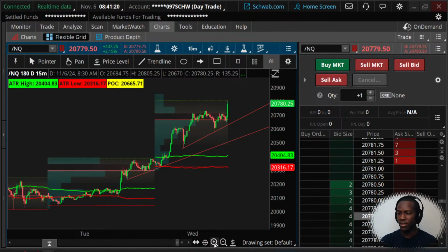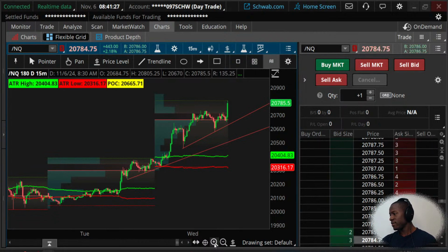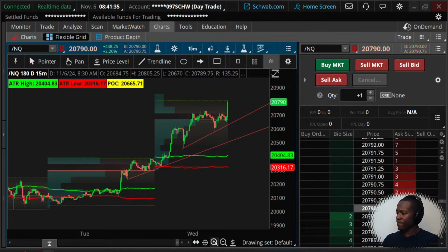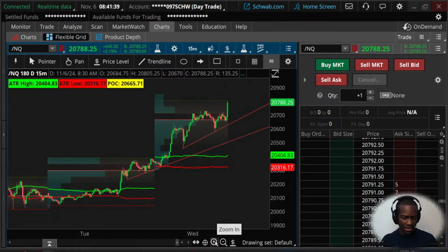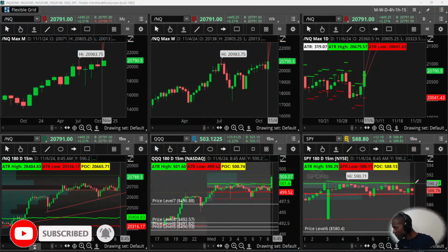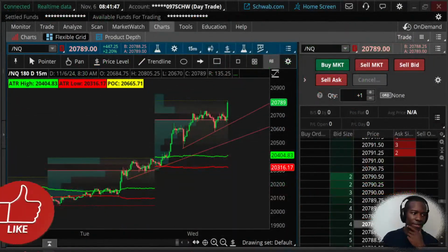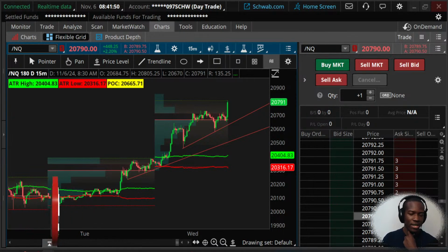Hey, where's the market going? So I kind of know what I need to be looking at. But yeah, I'm not sure about this SPY. This SPY is looking like it wants to dump. Everything else looks super bullish. And it hasn't even tested up to the ATR high yet of the 590s. Anyway, I haven't found anything that I'm looking to trade right now.